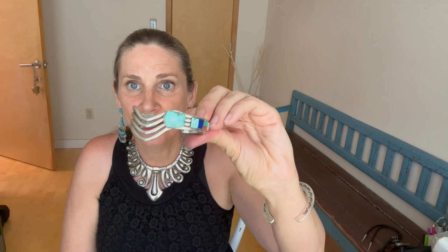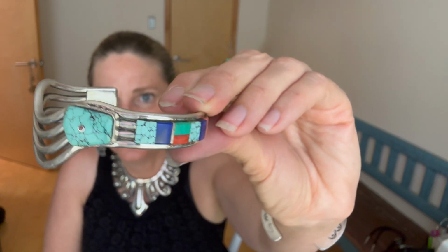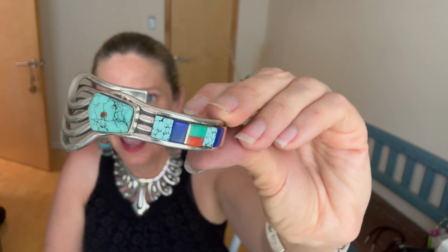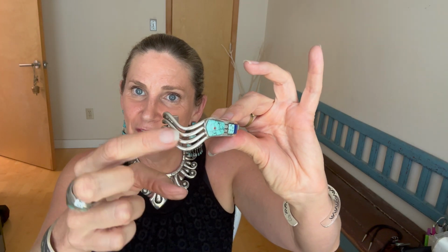We'll move to this Leroy Begay silver inlay strand bracelet. This is my favorite Leroy Begay that I've ever seen. He's a Navajo artist. Look how he inlaid the coral in that turquoise. Little coral bead there, we'll call it. And then there's more inlay going down the side. So here it's heavily geometric. And then here on this side, it softens into these swirls. It's just stellar design. I love it.